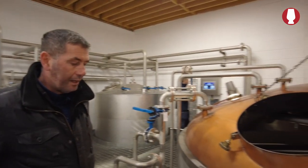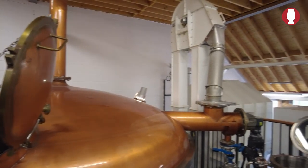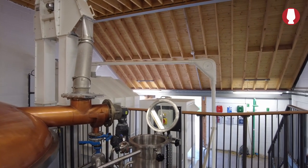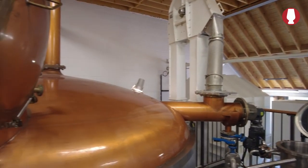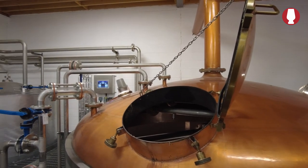But we've got the capacity here to grow, and over time we will grow the production, but it's all 100% for single malt, Lochlea single malt whisky that we will be producing. One type of spirit, right?